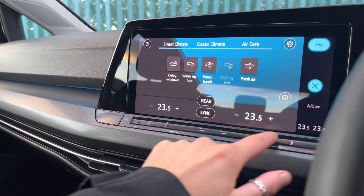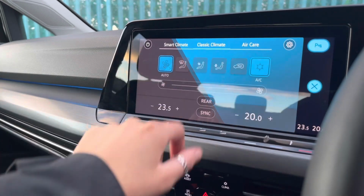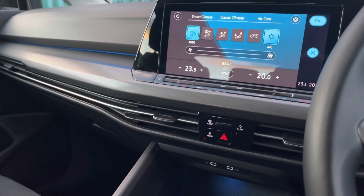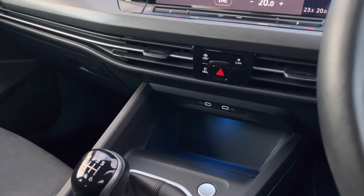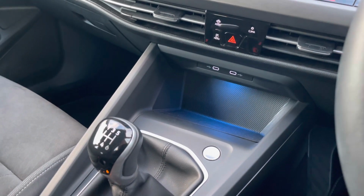Here we can access your climate control. It's an easy reach for both yourself and your front passenger. You can be in charge of your own temperature settings. You've got your smart climate as well as your classic climate. Moving down, you can see ambient lighting. We've got 2 USB ports available to charge media devices, as well as your wireless phone charging function.